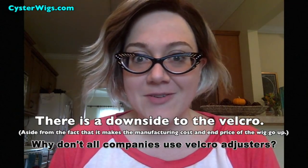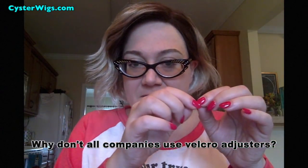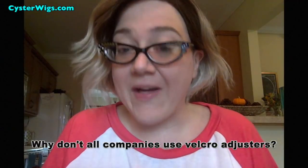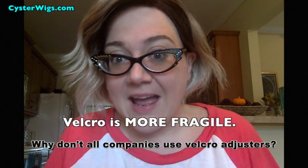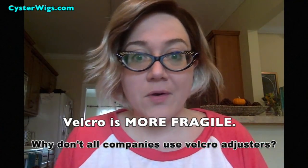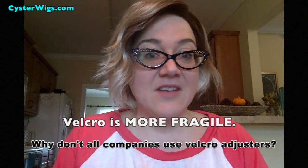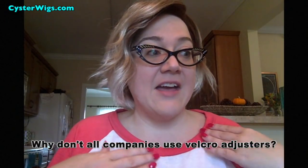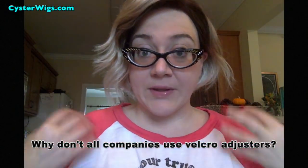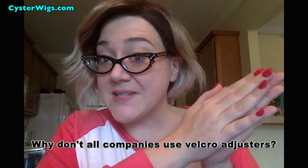Well, have you ever adjusted the Velcro? A lot of times in the back of your wig, you end up kind of damaging the Velcro and damaging the felt. And on top of that, if you wash the wig multiple times, the Velcro will stop working. So Velcro's easy to use. It lays a little flatter, and it will encourage more felt features on the interior of the cap of the wig. Those are all big pluses, right?